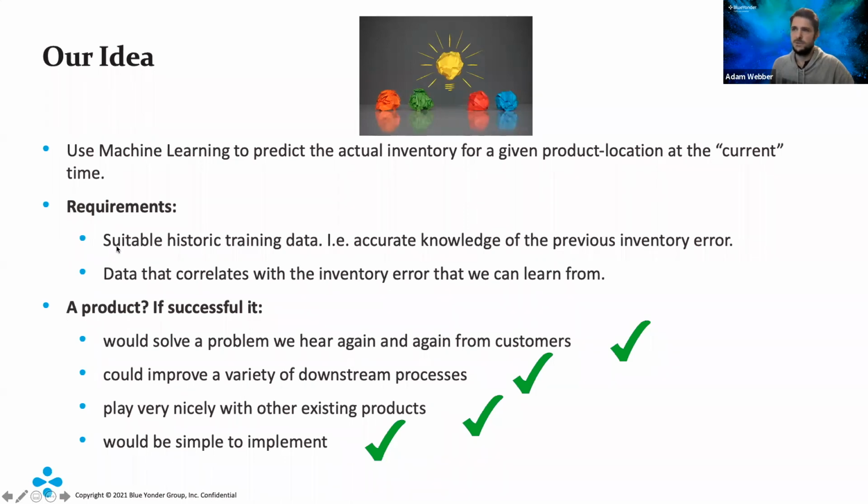As with any machine learning problem, we've got a few data requirements. We need to have some suitable history in the data. That means accurate knowledge of previous inventory errors. So we have to know at that point in time exactly what the inventory was and how wrong it was, how much it was wrong by. Every time somebody did a count physically in a store, you will have a data point if they recorded that correctly. And finally, we obviously need some data that correlates to that error, so we need something to construct features with.